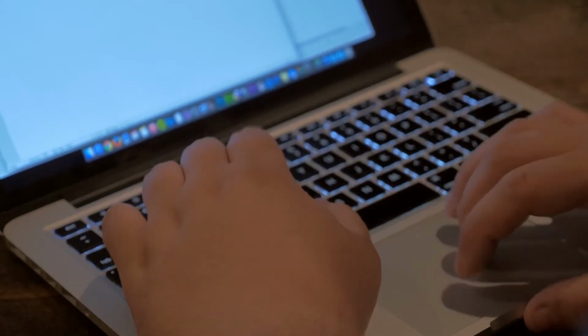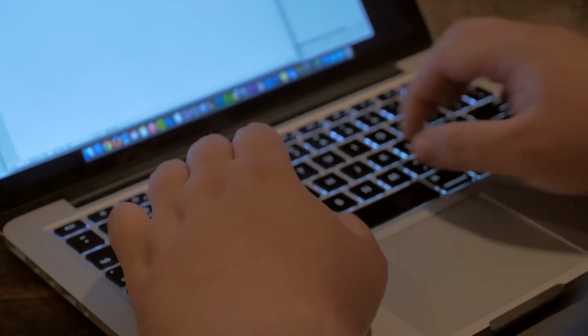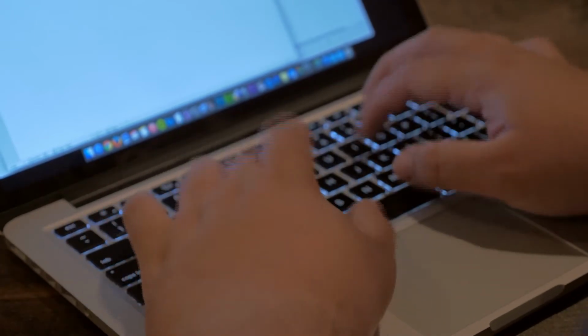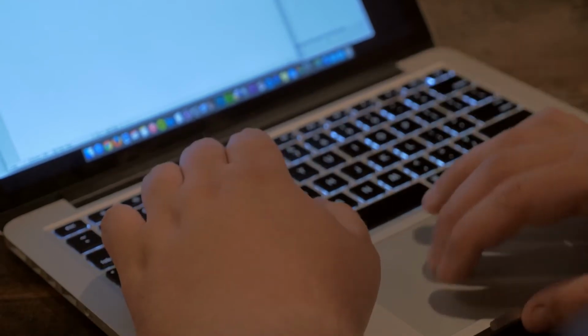In order to mitigate against this, keep passwords to sites that you don't go on as often stored on your browser. Just do not have the browser remember every single one of your passwords. You're just asking for trouble at that point.